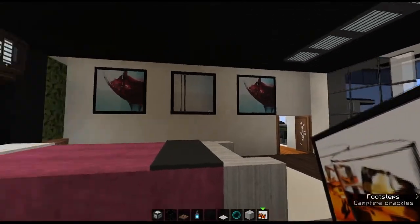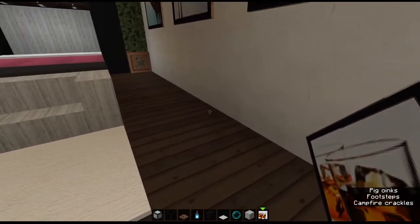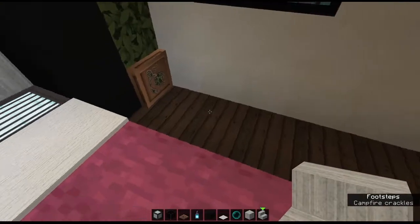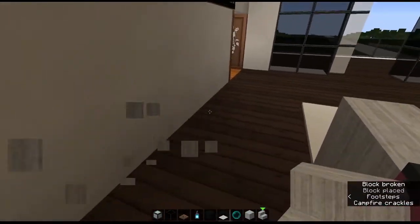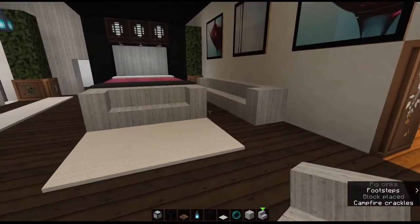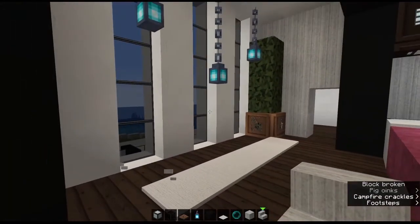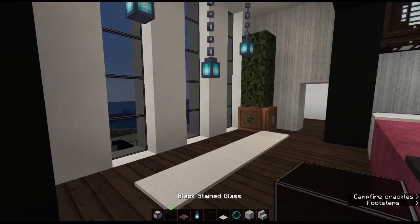Why do you have to be touching the door? Actually, I don't mind that. That looks fine. What to put here? Long couch in here? Then that looks out of place. And I can't put it here because the window attaches to it. Unless.